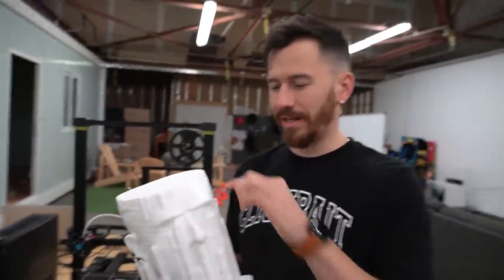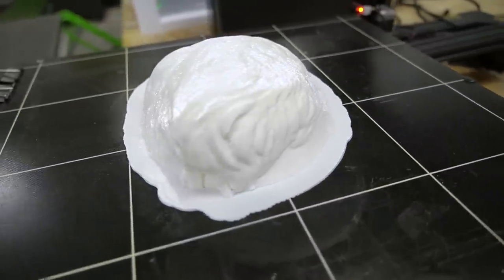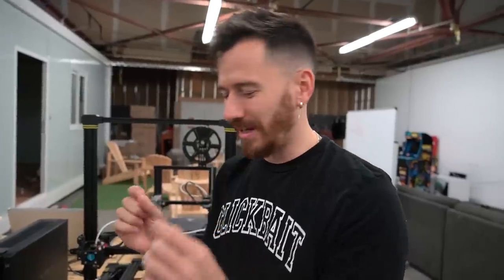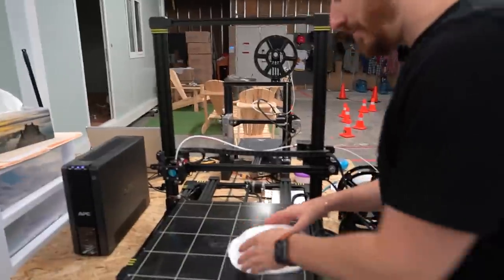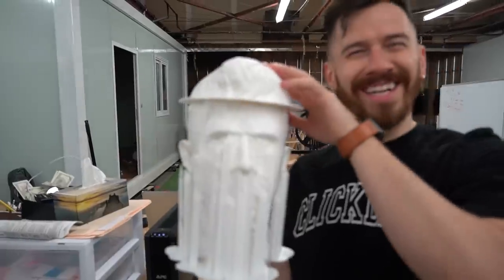All right, so the last thing you guys saw was this being printed, and then we had a little bit of an issue, and so we had to reprint the top part of my head separately, and now we're gonna try and attach them together to form one seamless head. I know this isn't ideal, but I really don't wanna spend another 3 hours, or sorry, 3 days printing my face again. Pop my head off. How's it look? Just looks like a little disc.